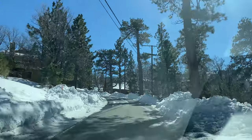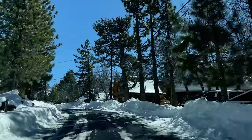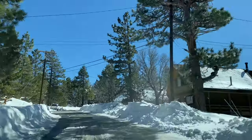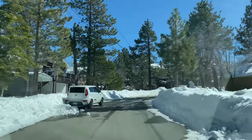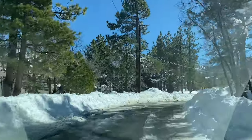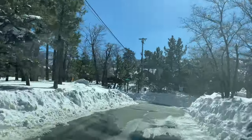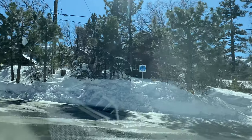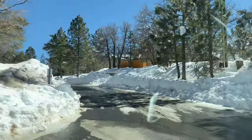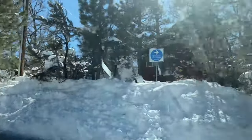Yeah, there's quite a bit of snow up here still, guys. But wait till you see the drive around the lake. Some parts are going to be very surprising how much snow has already melted. Like the Fawnskin side of Highway 38 that runs right alongside our lake, you guys. Pretty amazing, actually, how much snow melted already. I mean, look at that, guys. Look at that. That's a lot of snow.